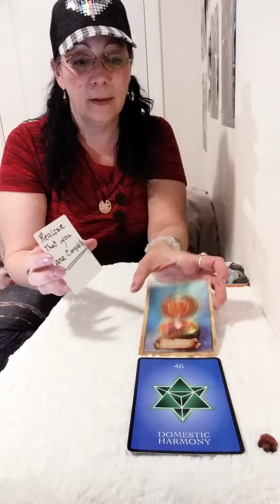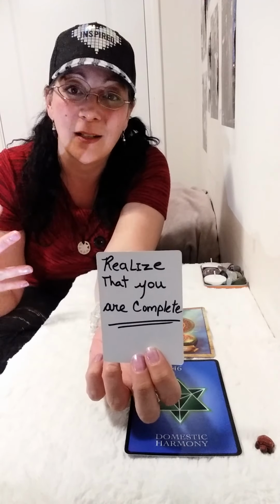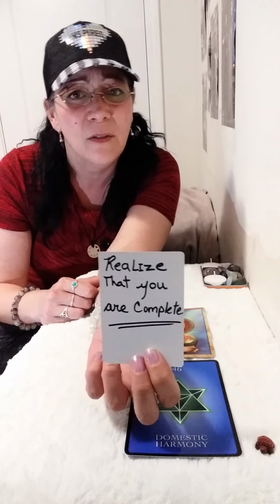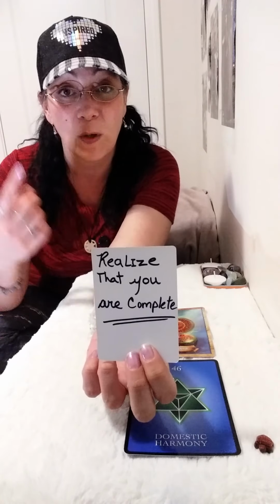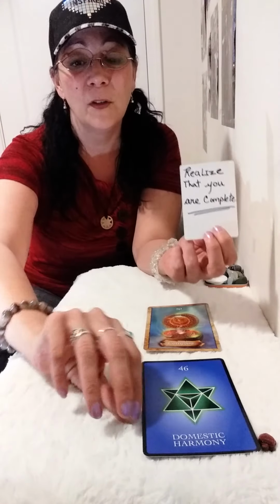And one of my cards is realize that you are complete. If you realize it for yourself, you'll start feeling it. When you start feeling it, you start radiating it. When you're radiating it, that's what it is to lead by example. Then your family members will be like, you've changed, you're different. How are you able to keep your peace? There's all this going on in the world. How are you able? And then you can explain to them and be the compass in their life. And then eventually you'll reach that domestic harmony in your life, for your family unit.